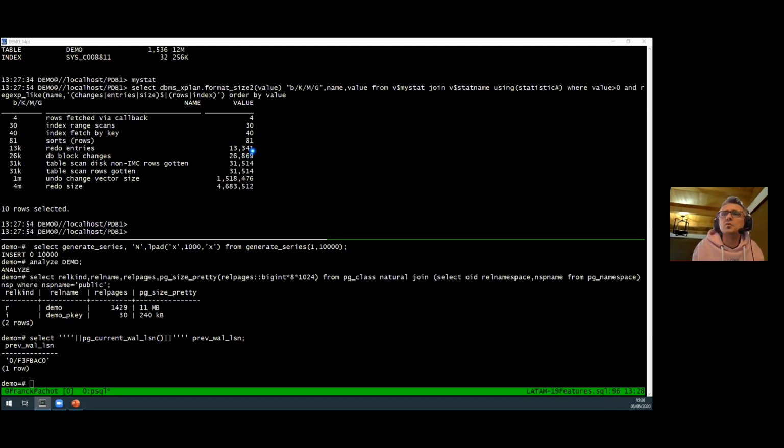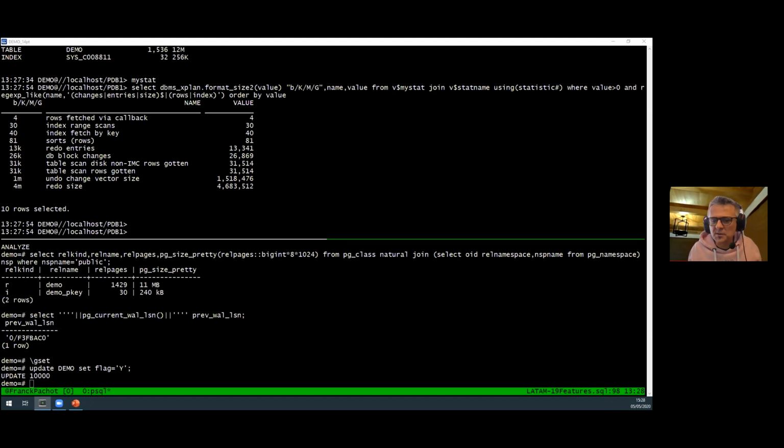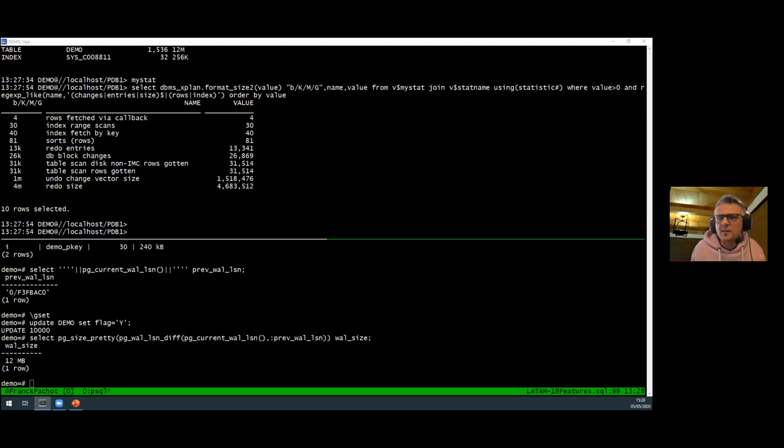The redo size I had with Oracle was there. Sorry, redo size there, 4 megabytes, and we will see the redo size in Postgres. Redo is called WAL, write-ahead logging, in Postgres. Doing the update, checking the size of redo, I see that my update has generated 12 megabytes of redo, which is the whole size of the table. With Oracle, I had only 4 megabytes. I changed only 1 byte in each row. And here in Postgres, actually, I changed all the rows.